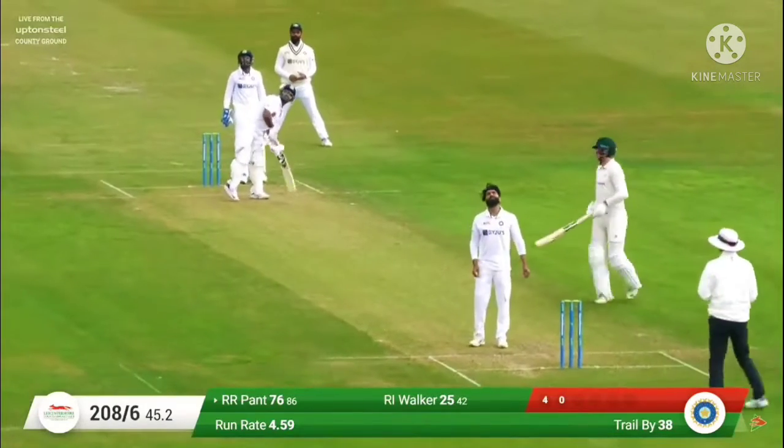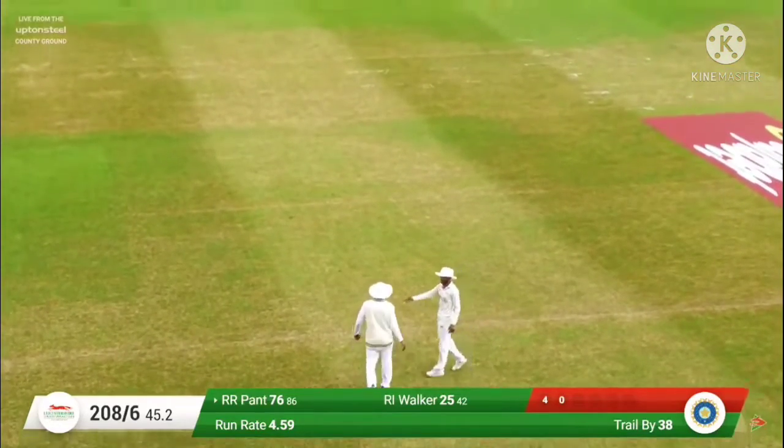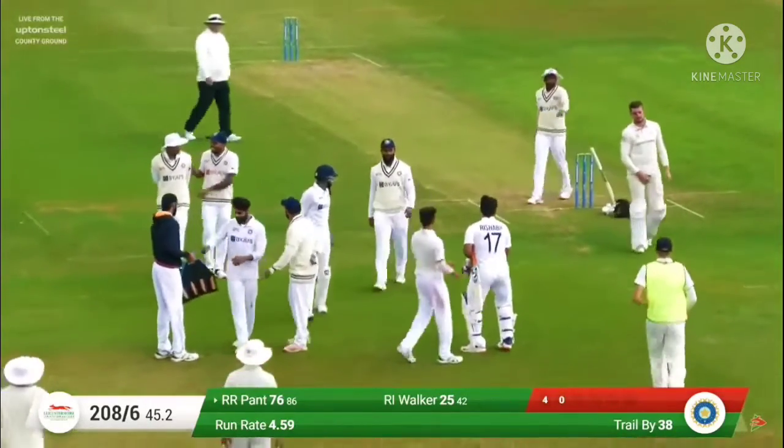Now that could be going all the way long on, and Jadeja raises a huge hug from Jadeja. Well, rather earlier in the day. 208 for 6. Pant goes for 76.